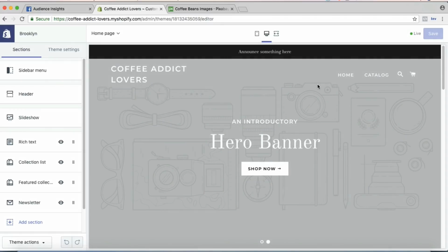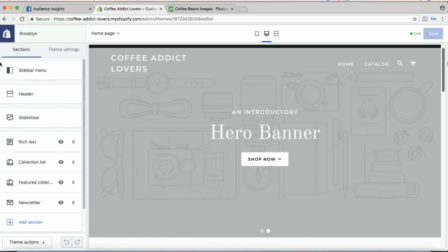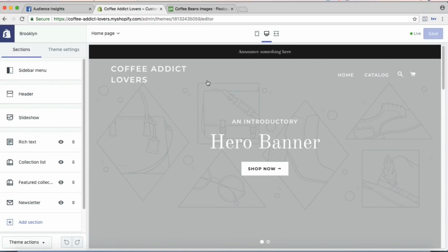All right, guys, so here we are. Here's a preview of what your front store looks like. So far, it looks pretty empty. There's nothing in it, but I will show you exactly how easy it is to customize this within minutes, to look very professional, just like any other stores out there. So let's get started.